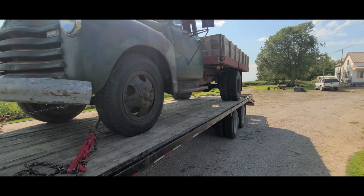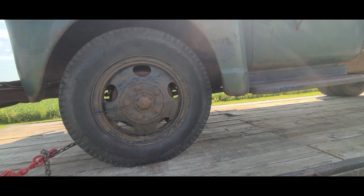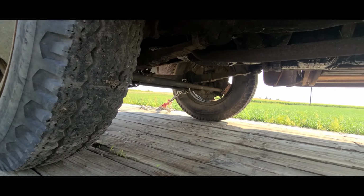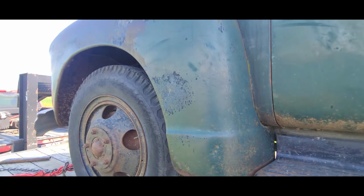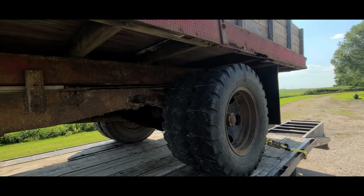Well, here it is. It's gonna film the whole loading process, but forgot to hit the record button. Oops. Fired right up and drove right on. I think it wants to come home with me.